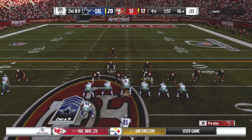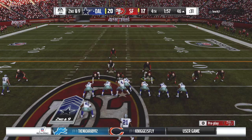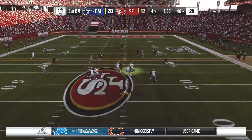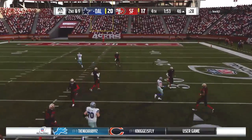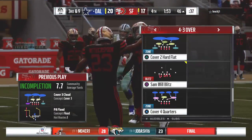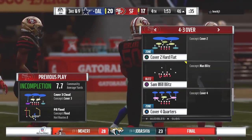Let's go. Let's finish now. Switch. Switch. Hey. Let's go. 46. 26. Throwing here. Prescott. Throwing over the middle, but it's incomplete. Trent Taylor, the one he was looking for, and it's 3rd down.